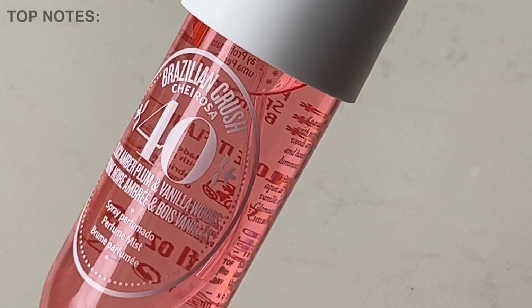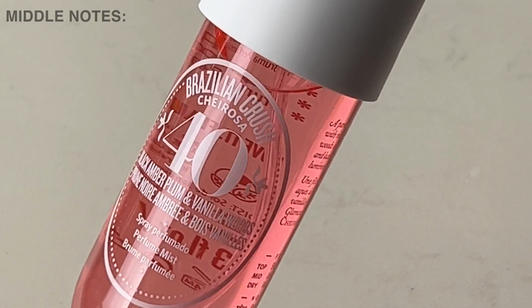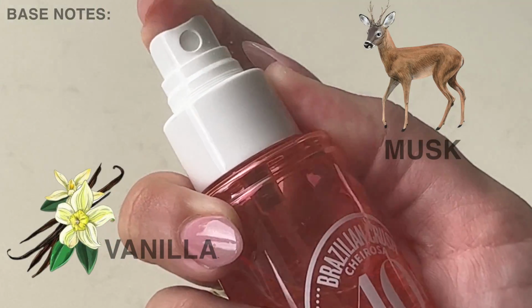It has top notes of plum, black amber, and cassis. I think that's how you say it. Middle notes of orchid and jasmine, and base notes of vanilla, musk, and there's some woodsy notes in there too. I'd also say that this fragrance is a little bit more evergreen. It's not just a summer scent. It can go through the seasons. I also think it's a little bit more mature than the other scents.